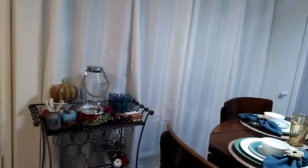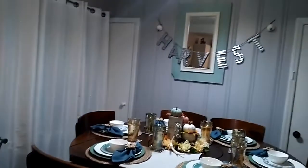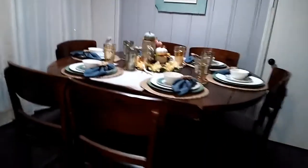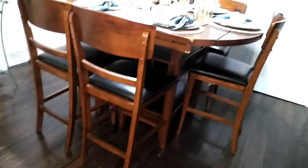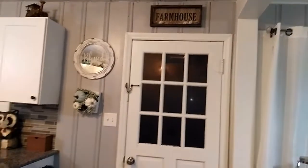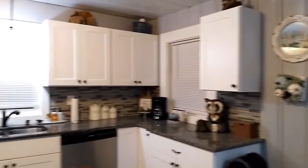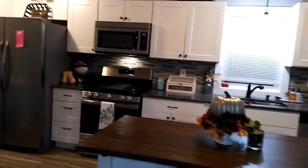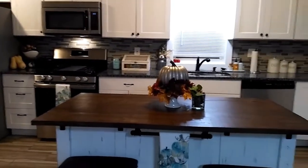And that's it. And on the other side of the kitchen is our dining room area, but you've previously seen these areas in a previous video. That's it. This is our kitchen fall tour. And this is what we are doing for our kitchen. Very subtle hints of fall throughout the house.